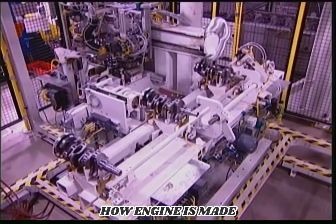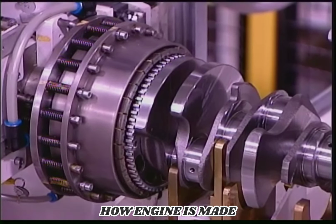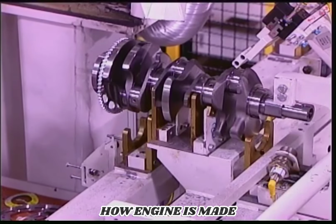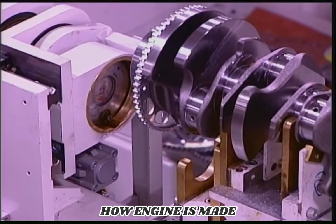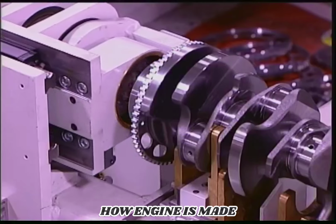Now they install a steel disc with teeth, called the reluctor ring. They heat it and press it onto the crankshaft. As it cools, it shrinks to a tight fit. This ring helps time the combustion cycle. As it spins, its teeth pass in front of a sensor, which reads the crankshaft's position and tells the engine to fire the spark plugs at precisely the right moment.